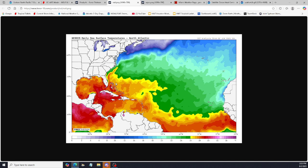Off the coast of Cuba, very, very warm. Right here in the Caribbean, almost always very, very warm. And right here in the main development region, very warm as well. Just to the north, right through here, it is a little bit cooler than usual. The waters will have to warm up from south to north. Once we get into July, August, September, it's going to be more than warm enough when we get into that hurricane season.